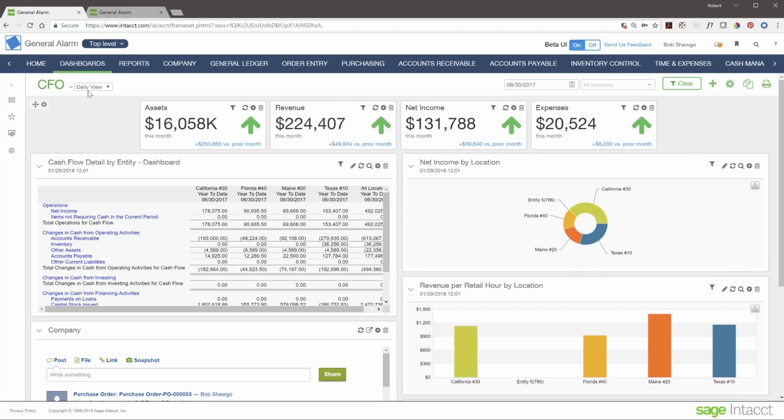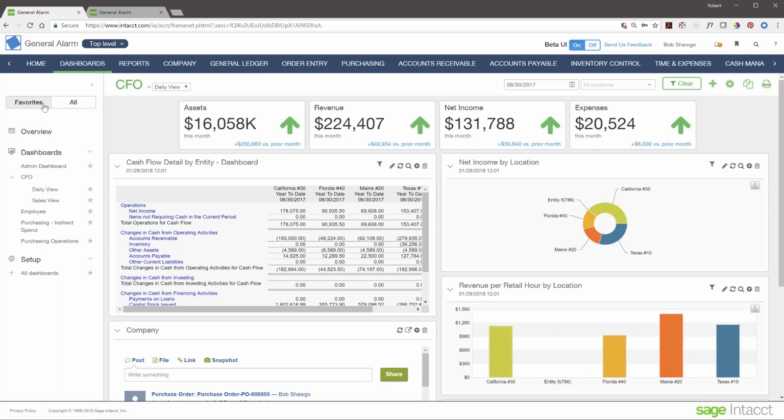So I have this dashboard. I have dashboard grouping. So these are role-based. I happen to be in my CFO daily view dashboard. In this company, I have just a few dashboards. I've got the CFO dashboards. I have two of those. I've grouped them in a category so I can use a little drop-down menu to move between the ones in that category. And then I have an employee dashboard, a purchasing indirect, and a purchasing operations dashboard.